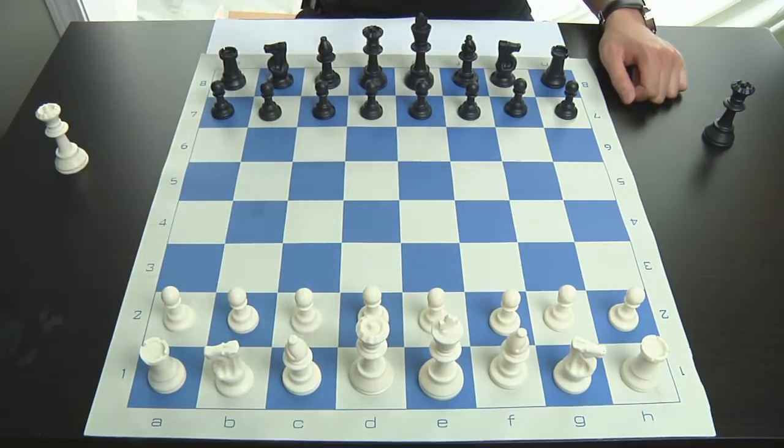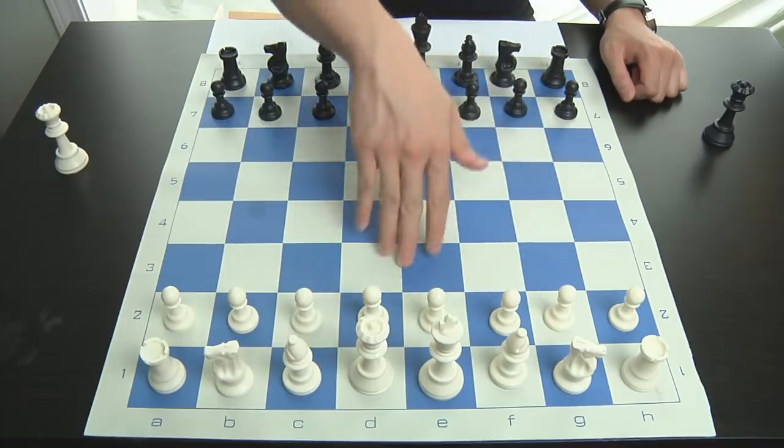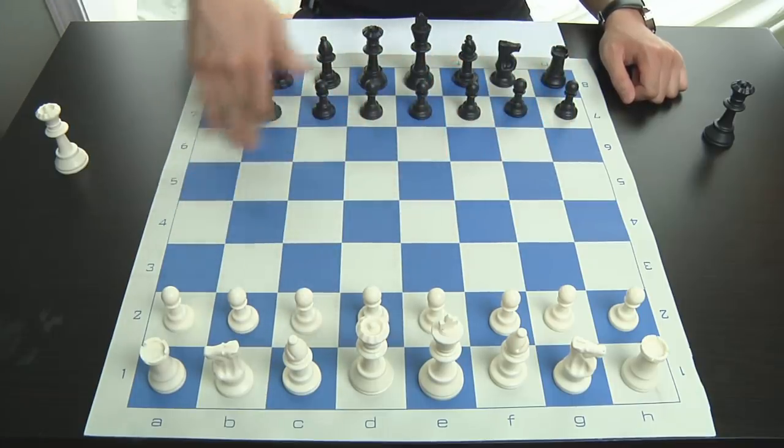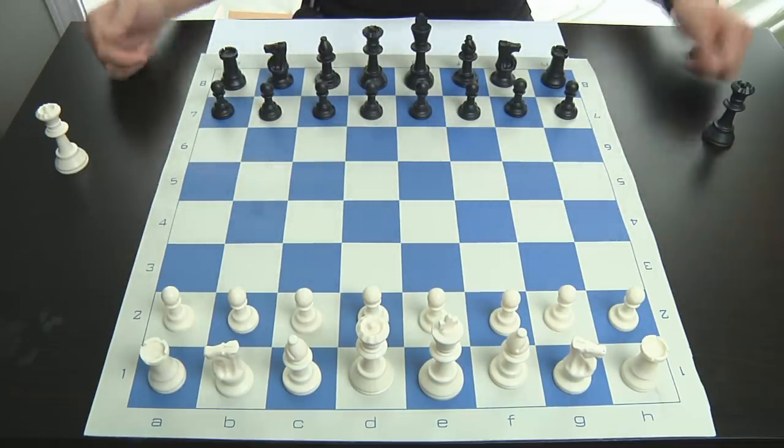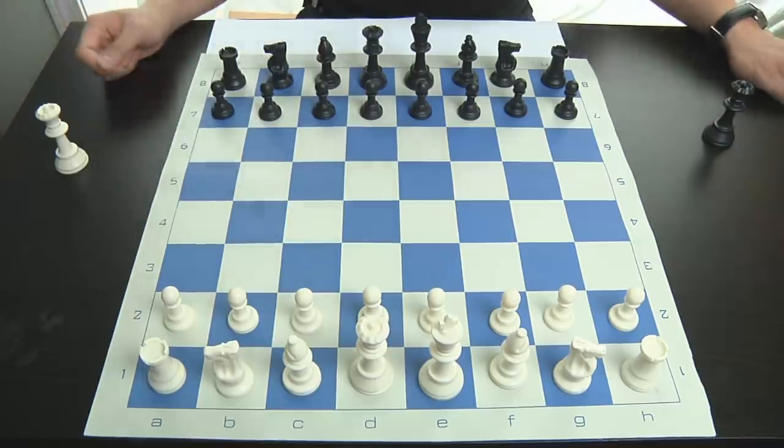Just keep in mind, do you want to attack from this side? Do you want to come up through the middle? Or do you want to even come here? But no matter what, you have to strategize and you have to come up with which way you want to attack and checkmate your opponent's king.